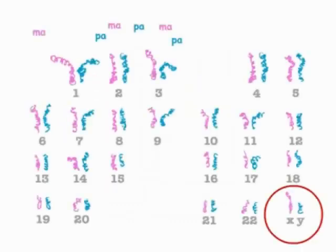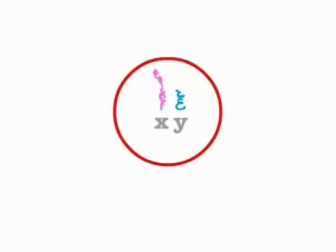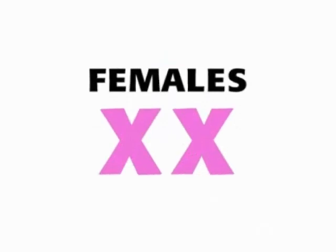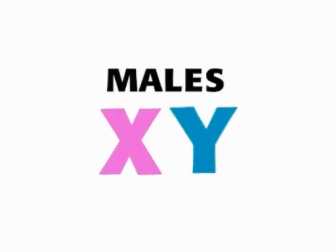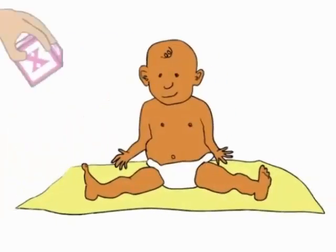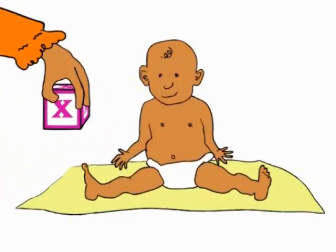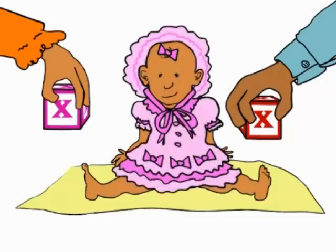Together, they form a pair of homologous chromosomes. The X and Y chromosomes, however, are special. Usually, females have two X chromosomes, while males have an X and a Y. You get one of your X chromosomes from your mother. Whether you get your father's X chromosome or his Y chromosome determines your sex.